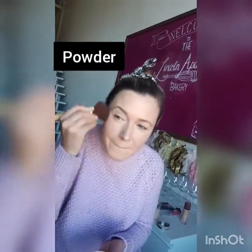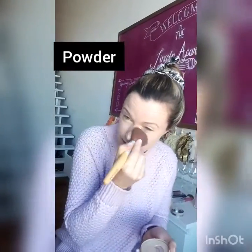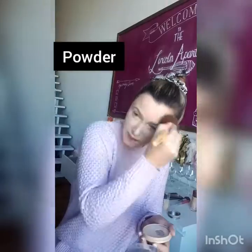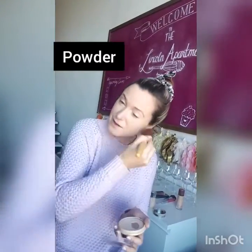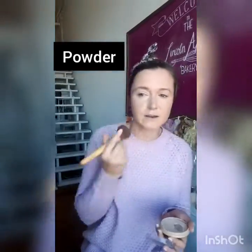So you prefer having the matte skin? Yeah, because otherwise I end up looking shiny and sweaty, especially because I'm cooking all this. So no highlighting for you? I do a little bit, but first I just set the powder.